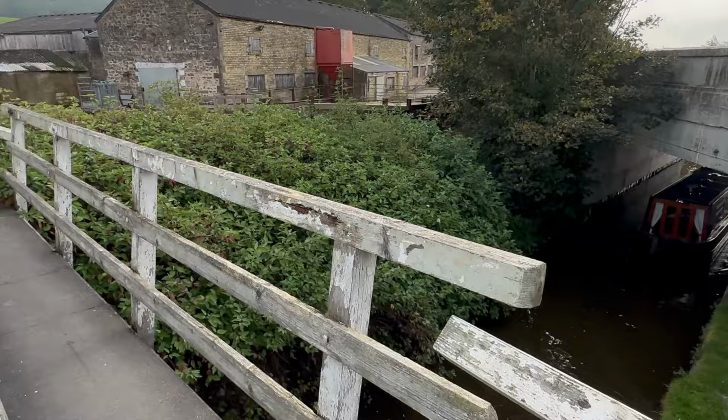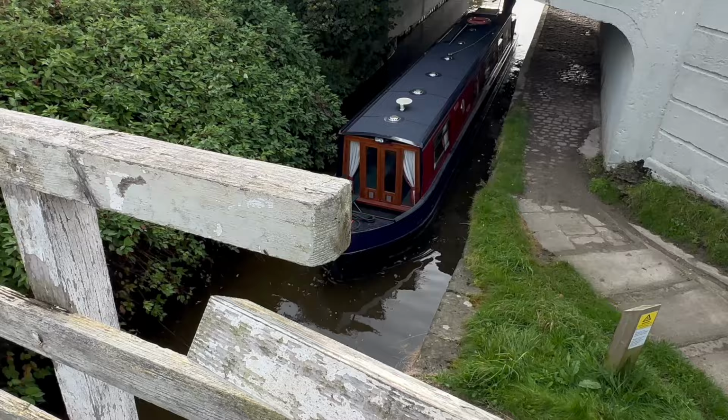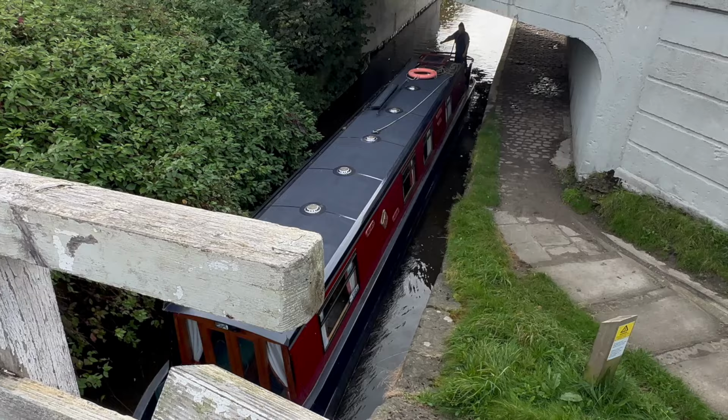It is Neil coming through on the hire boat, and it is Neil's wife Carol, and she's going to be operating this lock, and it's their first lock. And Neil's got little dog Dude on the boat.